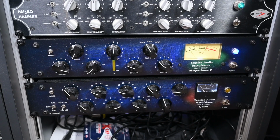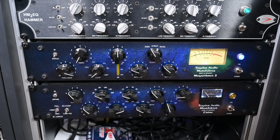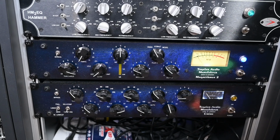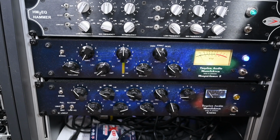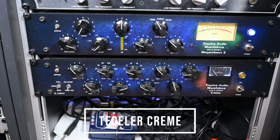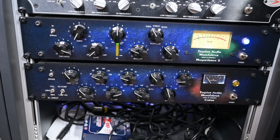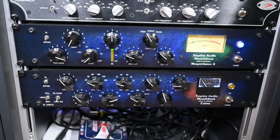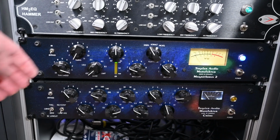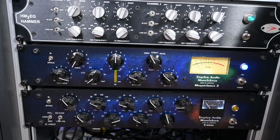on the one hand the Magnetismus 2 from Taylor Audio, which is sort of a mild distortion tape simulation unit, which I use on the mix bus. I have not made a video about this yet. And below that is my Taylor Audio Cream, which is both a compressor and an equalizer that I now use on the mix bus. Both sound great. The Magnetismus I only switch on for certain songs. I just flip the switch and check whether it sounds better or not, or otherwise I bypass it.